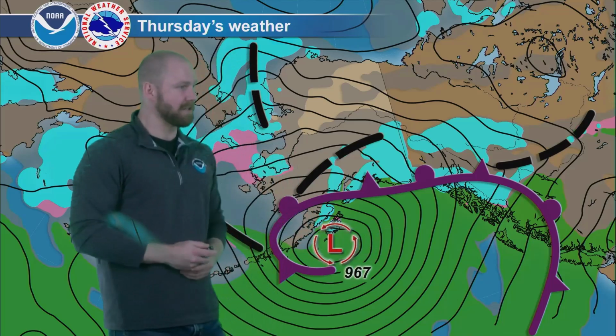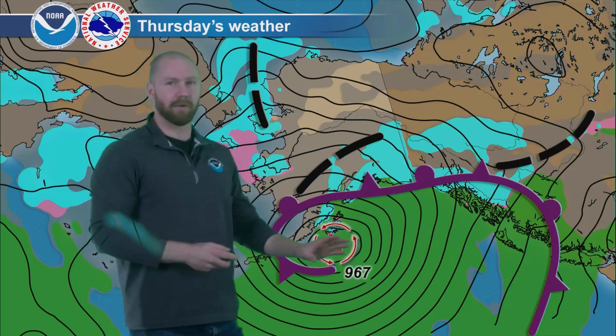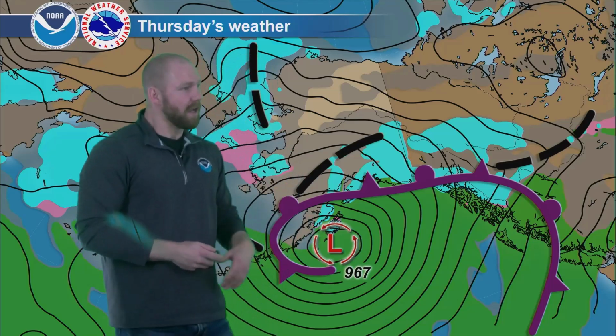Looking into Thursday, now the low continues to deepen to 967 millibars just south of Kodiak Island. Very strong winds are expected across a very large swath of the Gulf of Alaska and portions of the eastern Aleutians. A front extends up into the northern Panhandle, reinforcing the precipitation across much of the area, and strong winds now start moving into the Panhandle for Thursday.